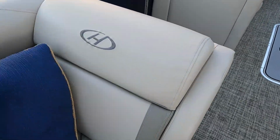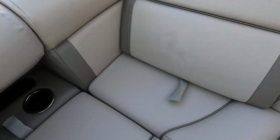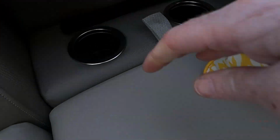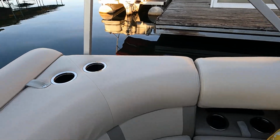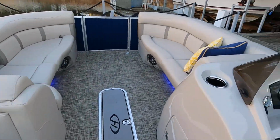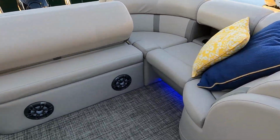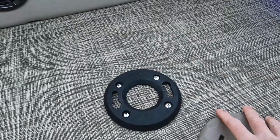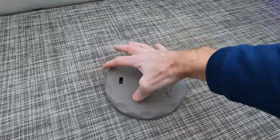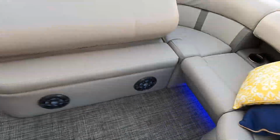Got a little integrated waste bin right here underneath this seat. 2 more of those cup holders back here. And another little electronics tray right there for your passengers as well. So 2 there, 2 more here, and then of course 2 at each of those front lounge seats. There's a removable lounge table. This would be a location where that removable lounge table can go. And just pop that back into place there. Give a little twist, and it locks into position.